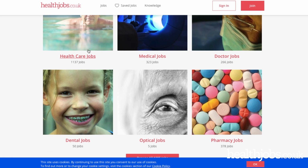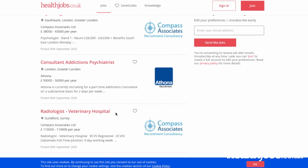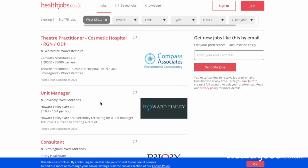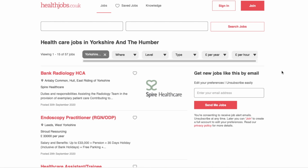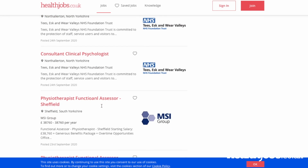If you find it helpful, you can also look through sector, so there's obviously dental and doctor jobs on there as well, but anything that you would expect, so nursing, OT, physio, psychology, you'd look through healthcare jobs in that specific sector. And then you can specify through area. So if you want to stay in an area but you don't really want a specific place, then you can specify by area of the country too, which is really helpful.